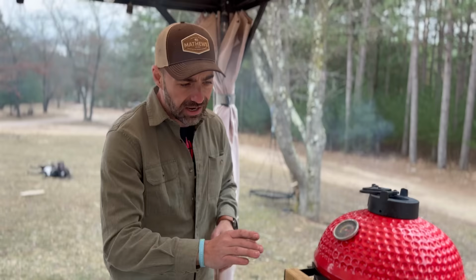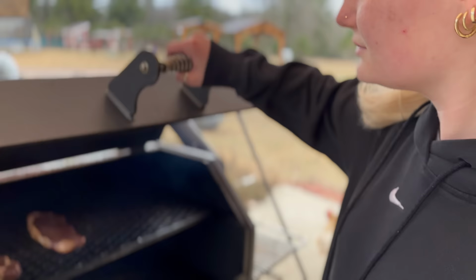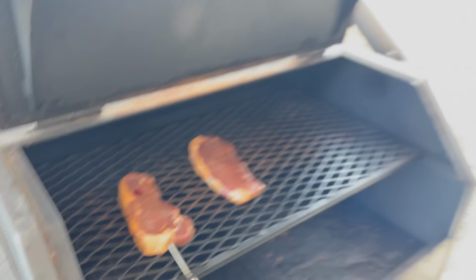So I got this closed now. The temperature's rising. This is wide open. Oxygen makes more fire. This is gonna get nice and hot. Ooh, that's looking pretty darn close. Okay, you see how they get kind of pale like that? They look kind of gray or pale. That means they're just about ready to throw on.